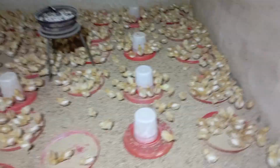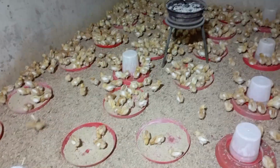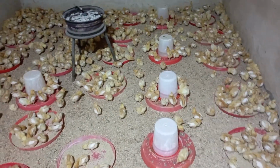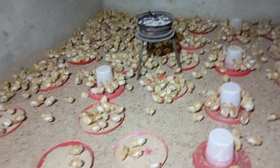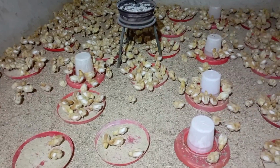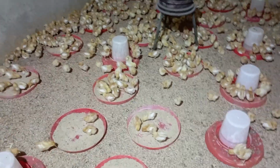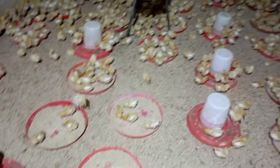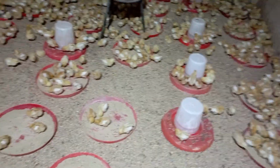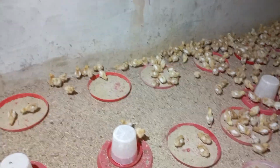But now they have started eating up. Some are looking good, though some are still struggling to get the weight. Like I said, if you can get 60 grams at your first week weight, then you are good to go. You're on the right track. Some have exceeded, some are getting there, so it's a good one. Make sure you have feeders everywhere.